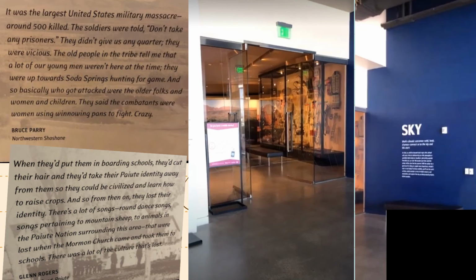So one of the examples is about this quote on the top left corner about the Bear River Massacre by Bruce Perry, who's Western Shoshone. And he talks about the Bear River Massacre. It was a horrible, horrible event. And there is a paragraph talking about the event a little bit further. And there are other quotes that throughout this whole exhibit is just quotes from Native American people about different events and issues. But none of it is contextualized, none of it is connected to each other.